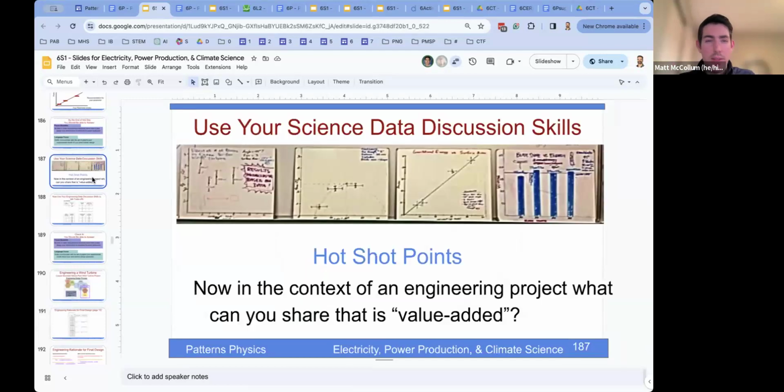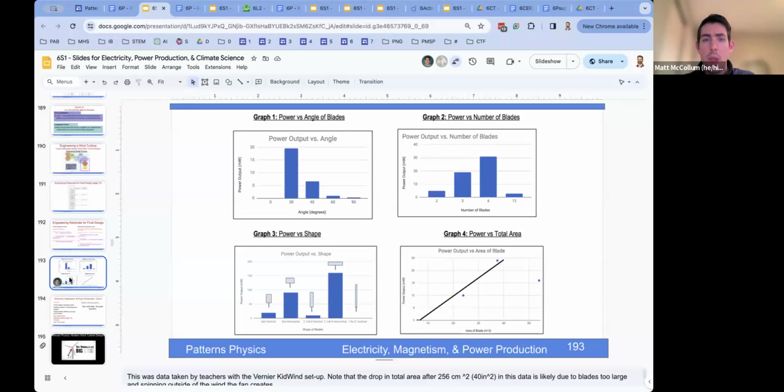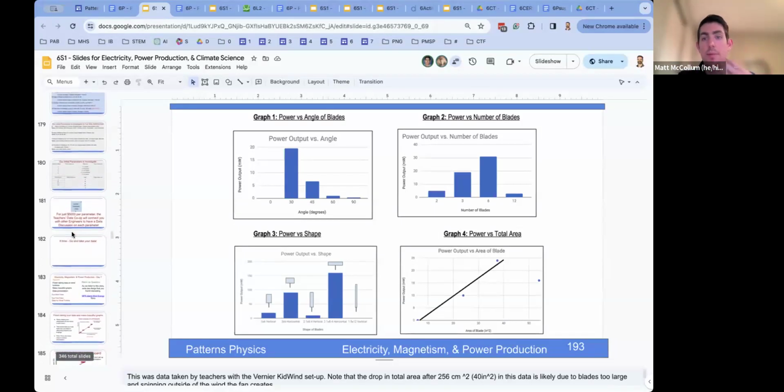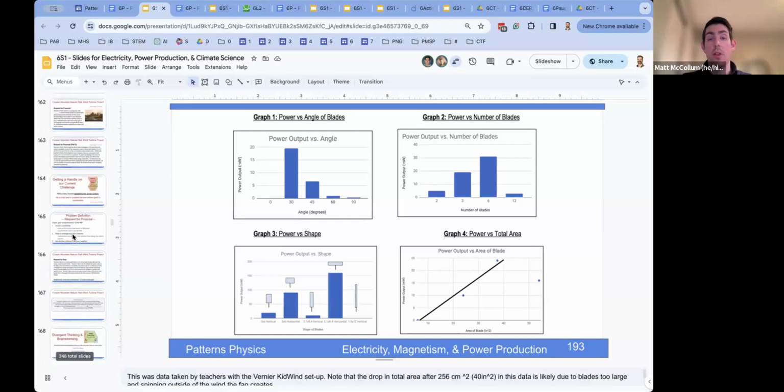This is a little slice of engineering that students are doing. Students are tasked to create a wind turbine at a local park, and they're required to do a mock-up of this. They'll have some data, they'll look at the challenge. Again, this is a slice of engineering, so students are tasked with that.